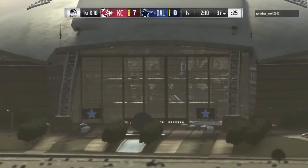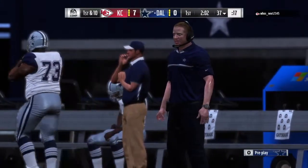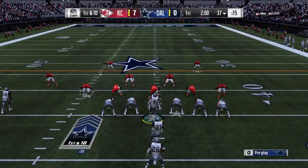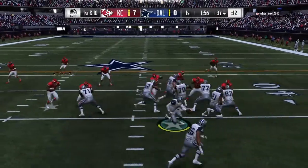Yeah, opening drive. Now, we know this coaching staff, they have traits of aggression in their history, but what a start to this game. They're going for it. Yeah, a lot of people might say reckless, but they got it. 1 for 1 on 4th down here early in the game.